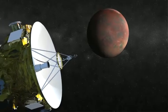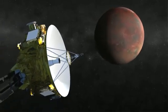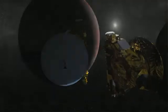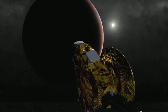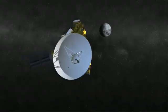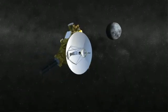No other spacecraft has been where we're going. We have never been to Pluto before. New Horizons will be the first spacecraft to show us what Pluto is like. But we've also never had a spacecraft that has gone beyond Pluto into the Kuiper Belt with the capability to observe Kuiper Belt objects and tell us about them once it gets there.